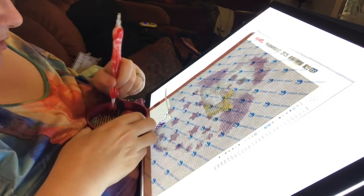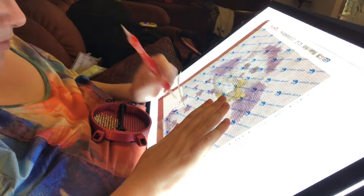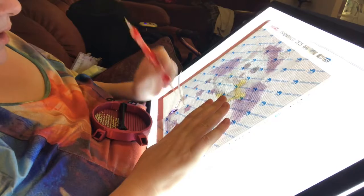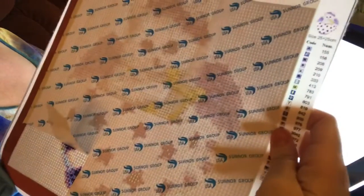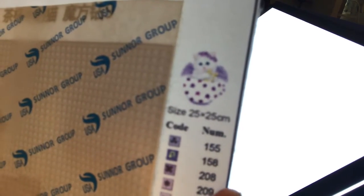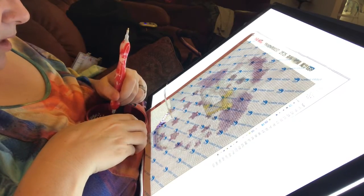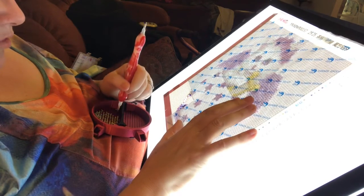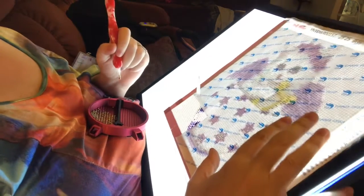It helps if I shake the drills to line them up before I start trying to drag them out. I am working on another teacup kitten, and I think you can kind of see it through the paper, but there is the thumbnail. Now these are 25 by 25. And I was always told bigger is better. The bigger you go, the more detail you will see.